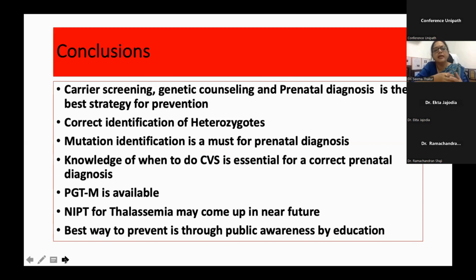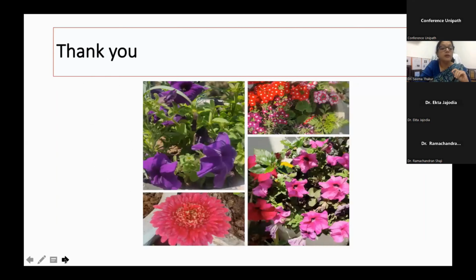So carrier screening, genetic counseling, and prenatal diagnosis is the best strategy for prevention. And correct identification of the heterozygous mutation is a must for prenatal diagnosis. Knowledge of when to do CVS is essential for correct prenatal diagnosis. PGT-M is available. NIPT for thalassemia has started in a few countries, and maybe this will be a reality, so we don't need to do CVS, maybe in the future. And the best way to prevent is public awareness by educating them. So thank you, everyone.